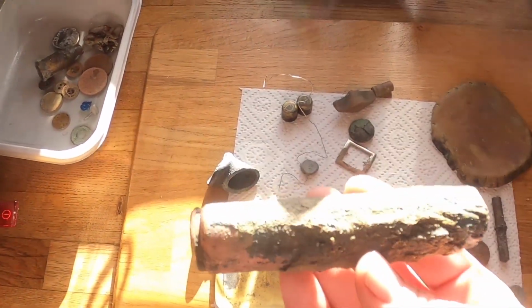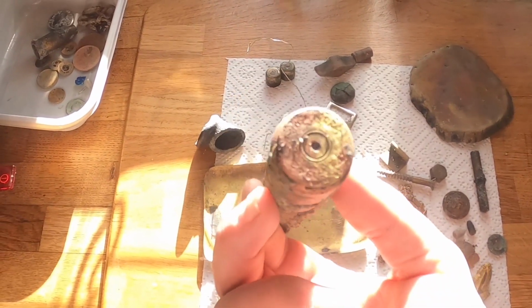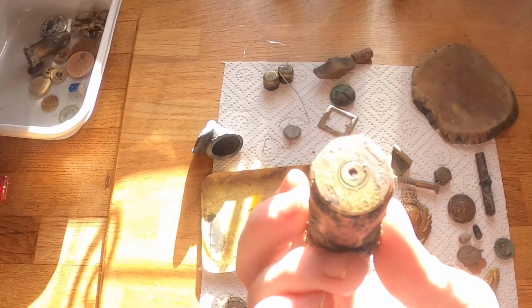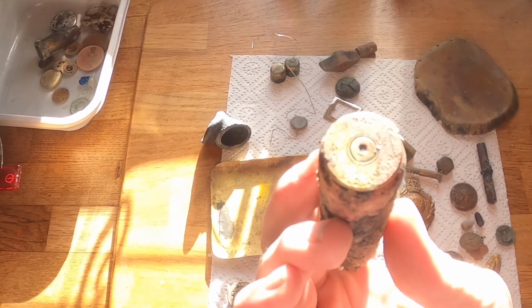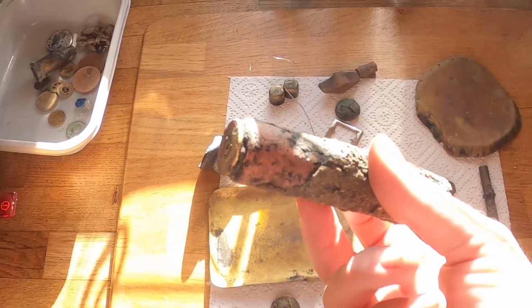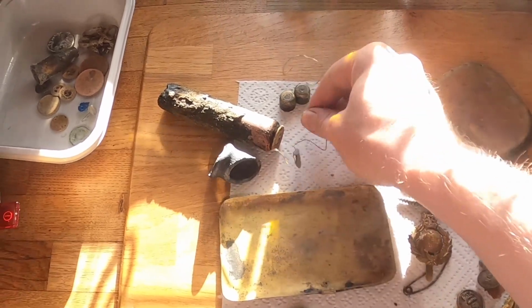I found a very crusty item, which turns out to be a .50 caliber. I haven't fully cleaned it yet, but I did get it down to see the date on it, 1942. And it's in pretty good condition actually. So I'll clean the rest of that up and it'll be a nice shiny shell casing. Hopefully I'll get some more of those at some point.